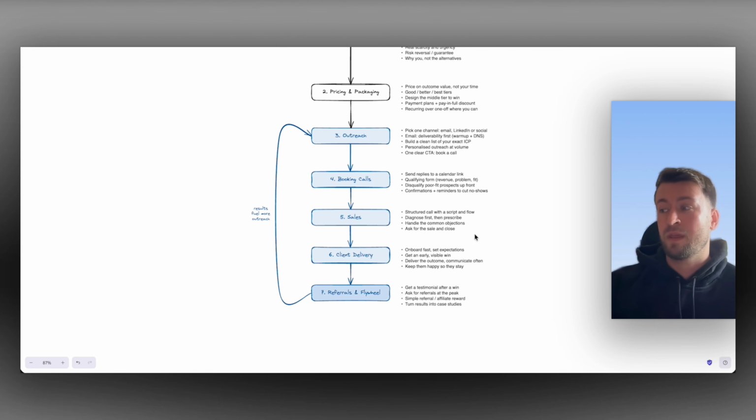Make sure you've clearly explained the timelines, the outcomes, what's expected of them, what's expected of you, so everyone's on the same page. If you can send a recap email as well to put that in writing, that will also massively help you as well.